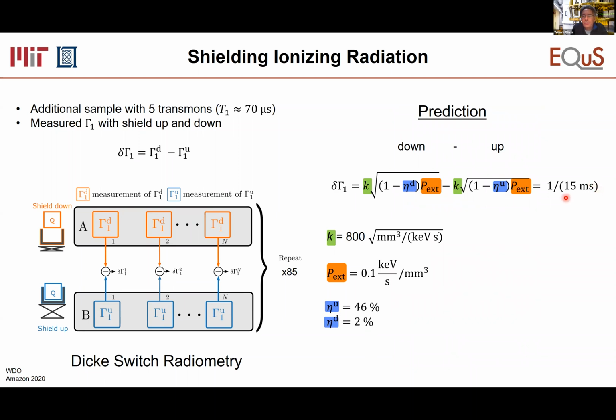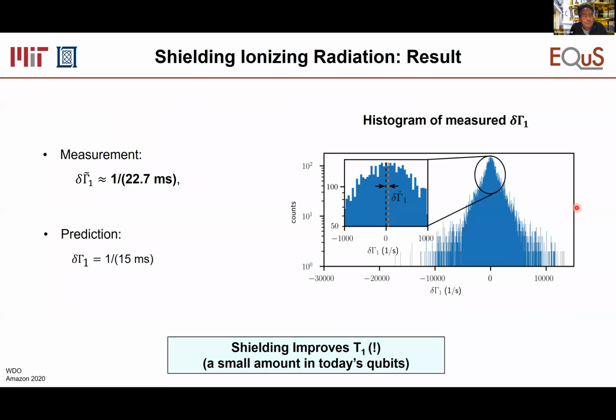And we expected to see an improvement, a change in this rate of 1/15 milliseconds. So, okay, it is what it is. And what we measured was a change of about 1/23 milliseconds. So plausibly consistent. I want to emphasize that, again, it's tough to make this measurement because the background is so large compared to the small signal we're trying to measure.